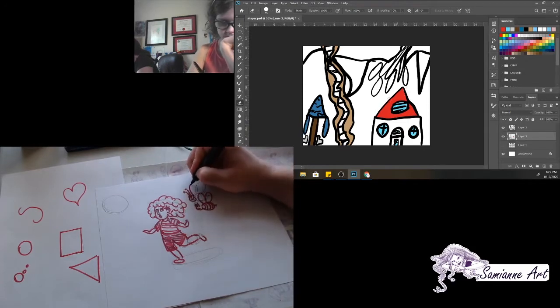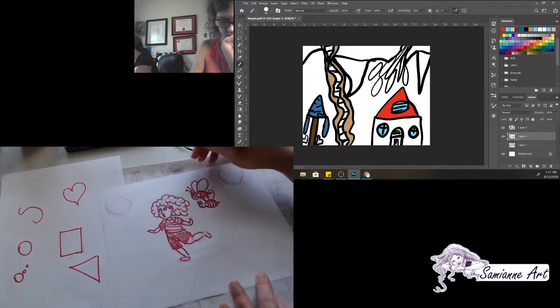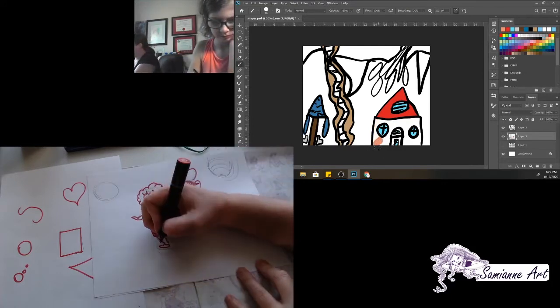And although they look like bees, they sort of also have that fun, bubbly, cartoony look to them. So by choosing ovals, we've kind of made this a fun cartoon, even though something scary is happening in it with the bees chasing. I wouldn't want to be chased by bees.